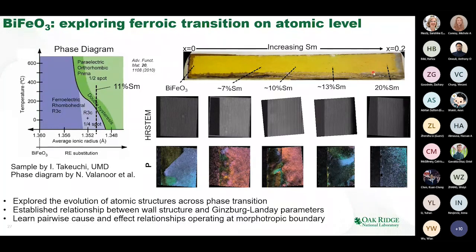It's a very famous material. If you have pure bismuth ferrite, it's a ferroelectric rhombohedral material. If you dope it with samarium, it becomes ferroelectric orthorhombic. So we worked with Professor Takeuchi at UMD, who prepared the sample that has the compositions corresponding to this span of the phase diagram. Then we selected several samples from this composition and looked at them in the STEM.